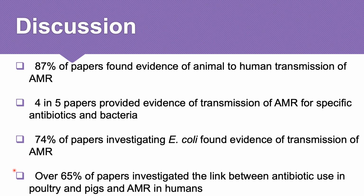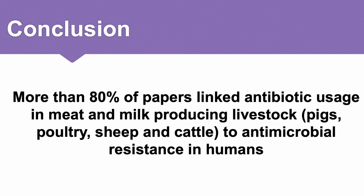2/3 of papers investigated the link between antibiotic use in poultry and pigs and AMR. This could be a significant area for future research due to the species and their nature. In conclusion, answering my aim, more than 80% of papers linked antibiotic usage in meat and milk producing livestock, from pigs, poultry, sheep and cattle, to antimicrobial resistance in humans.